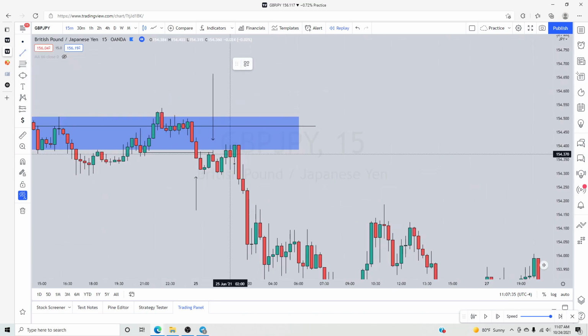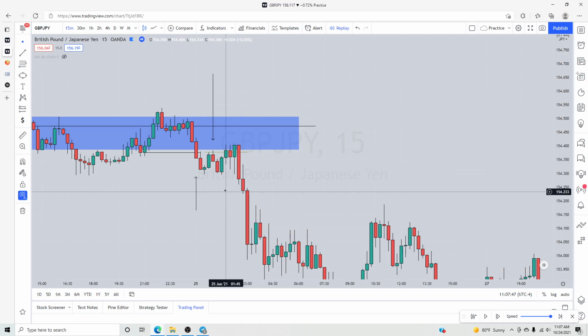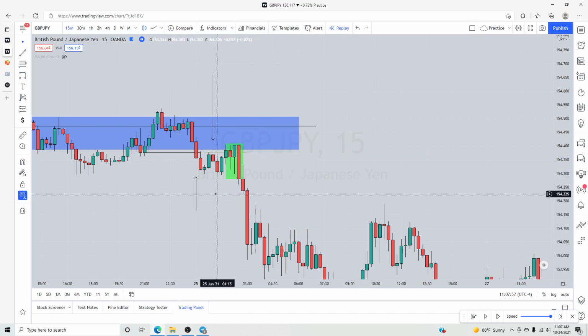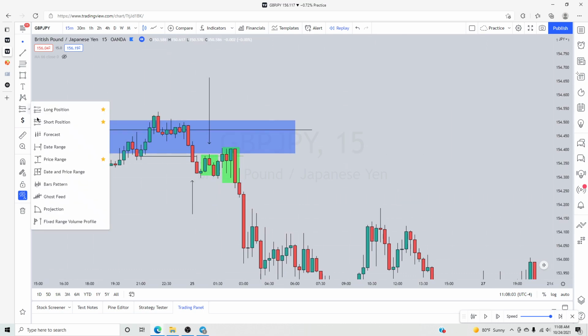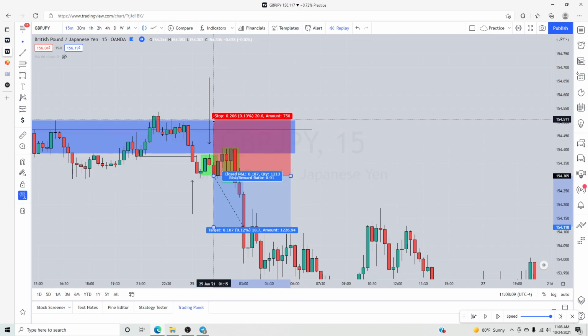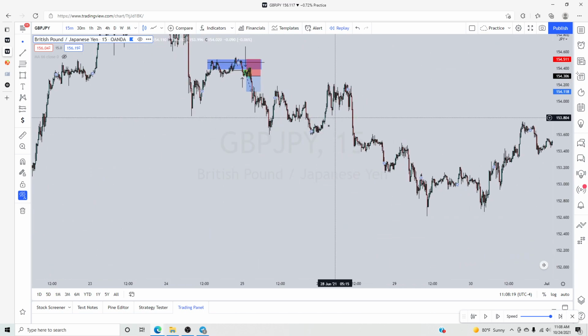You see price was just really respecting this resistance on this 15-minute. And once you've seen this, let's say bearish variation, even right here, this is one too. Just like this, you could have sold. Stop loss, let's say 20 pips. Boom. And you just catch, let's say, the overall move.